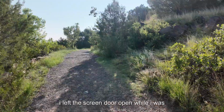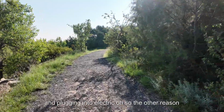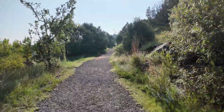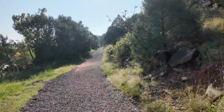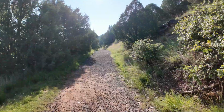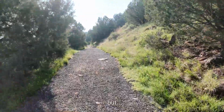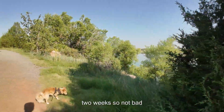I left the screen door open while I was hooking up the hose and plugging into electric. Oh, so the other reason I chose the electric site was that I knew I was going to need water. And apparently I called that just right, because I went to do something right after I got here, and there really wasn't any water left in my tank. But, you know, I hadn't gotten water in more than 2 weeks, so not bad.